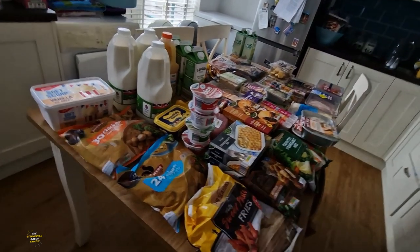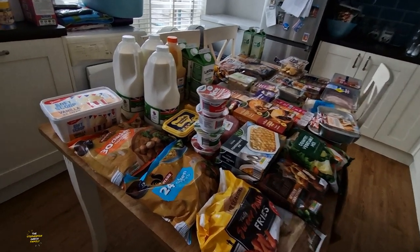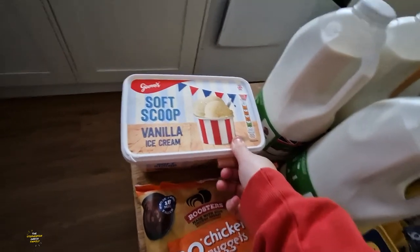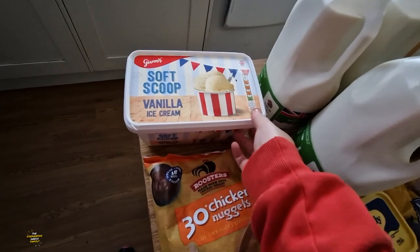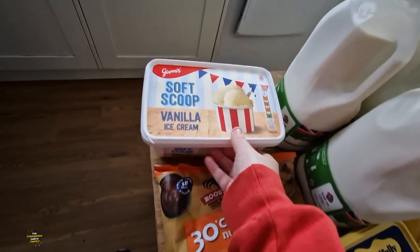So yeah, this is our fresh and frozen bits. I'll show you these now. First of all, got some of the vanilla scoop ice cream. This is what Sammy really, really loves. Again, he could actually get through the whole tub as well. Probably last him about a few days. Again, it all depends if we have some as well.